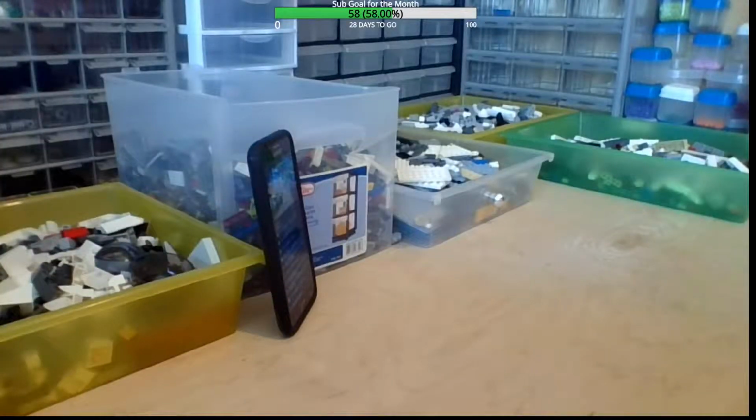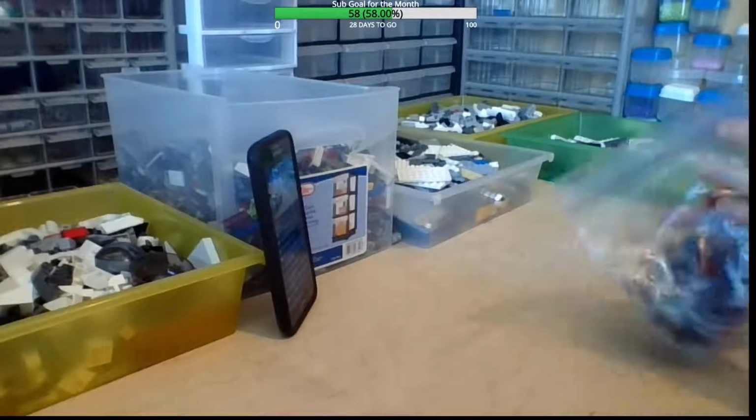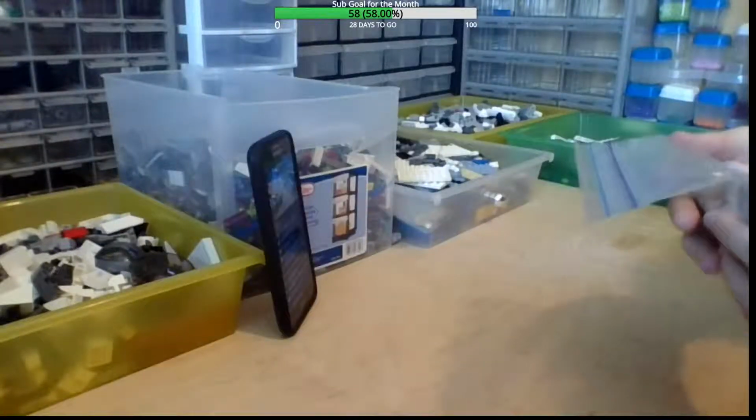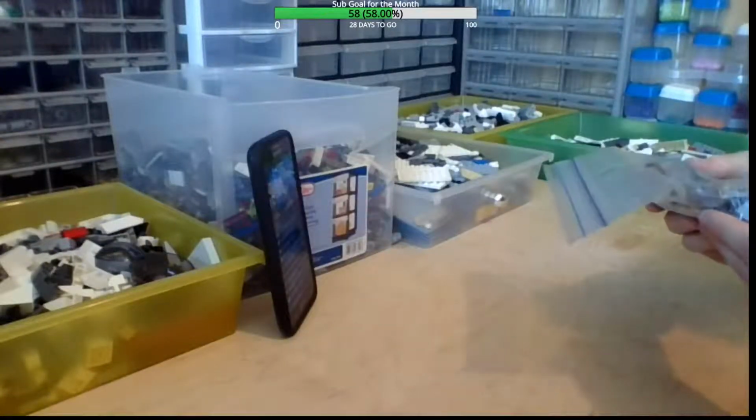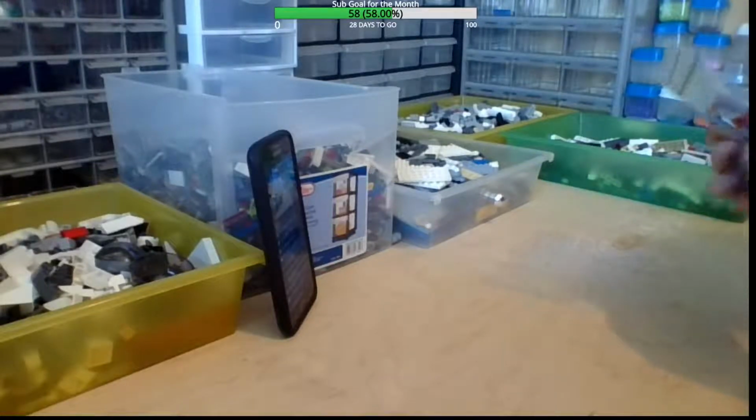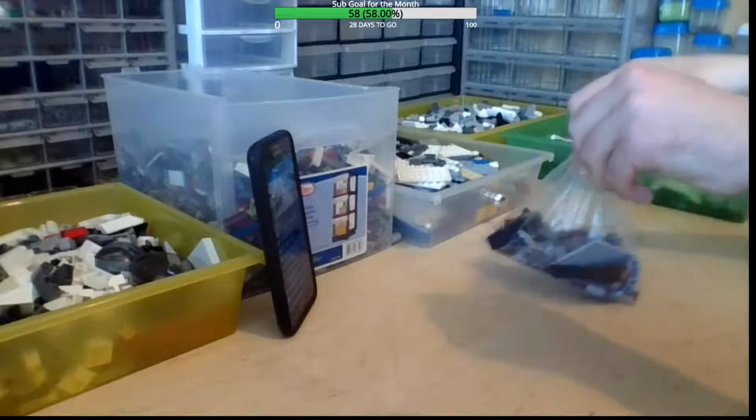Alright, time for the last set in this box, and then we got another box done. This is the 2013 Clone Troopers vs. Droideka Battle Pack. It's got the microscale forward command center, and I believe there's two Droidekas in here, or maybe just one. I can't remember. Let's open this bad boy up.